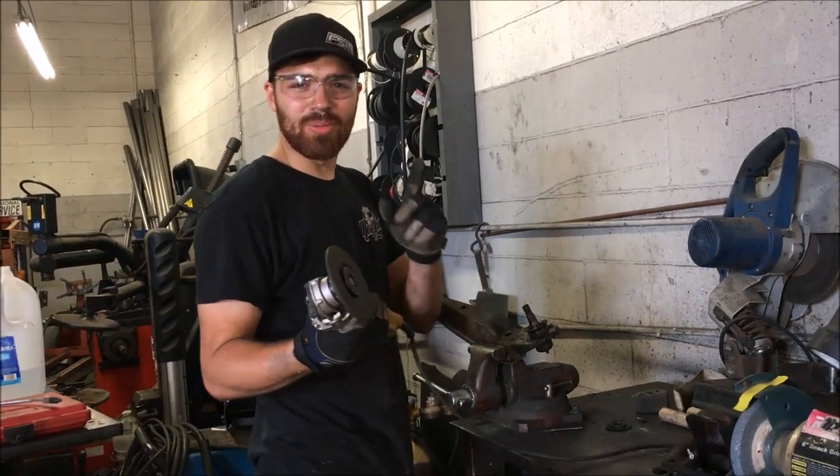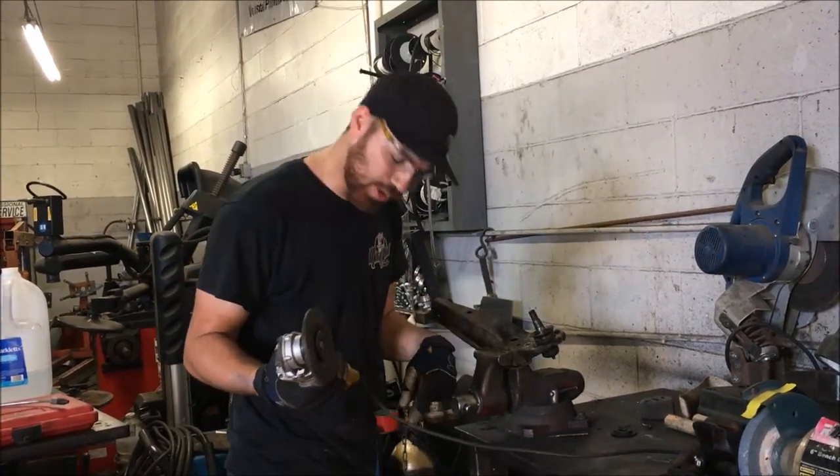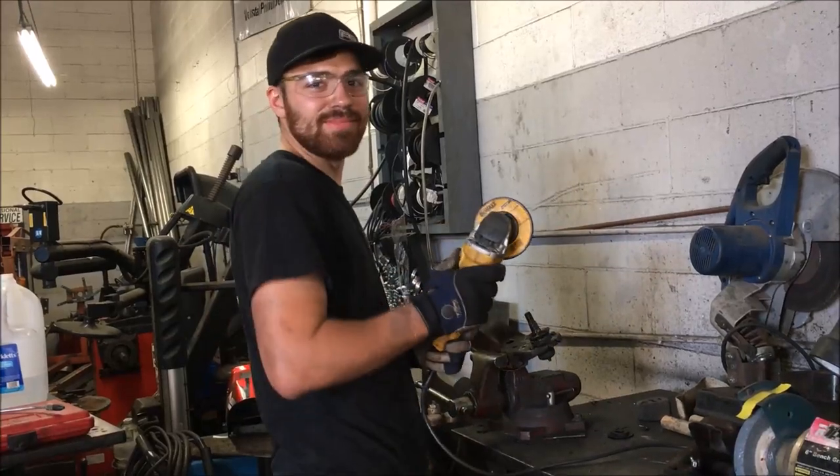Oh, and always wear gloves and safety glasses, even if you're wearing shorts. No. Makes sense if you don't think about it.